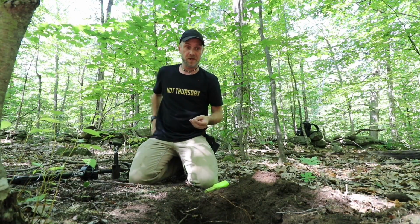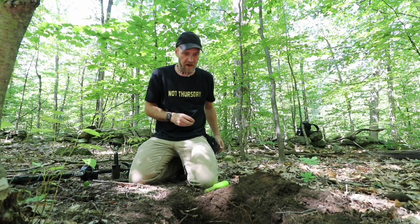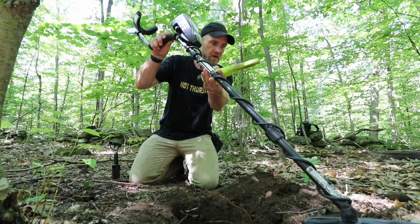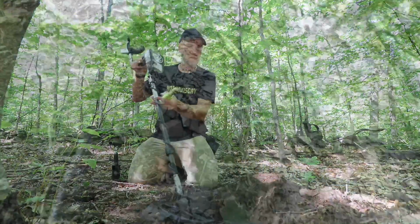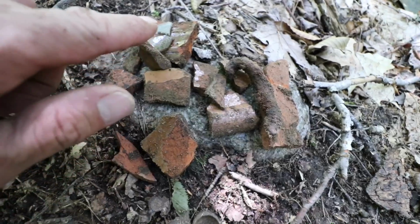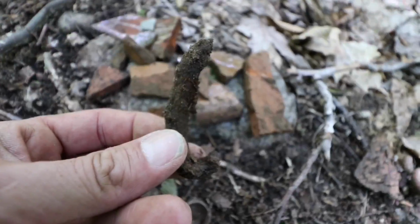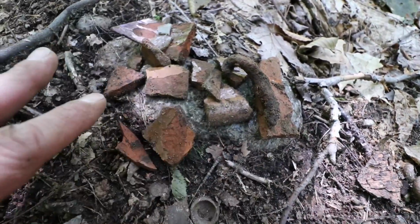Little piece of pewter, but did you hear how clean and easy that was to hear after just an iron bed? I couldn't hear anything but iron. And here's what I got out of there. Bunch of glazed pottery, a little bit of window glass, and this, well, I'm assuming that's an iron link. So all this comes with me.